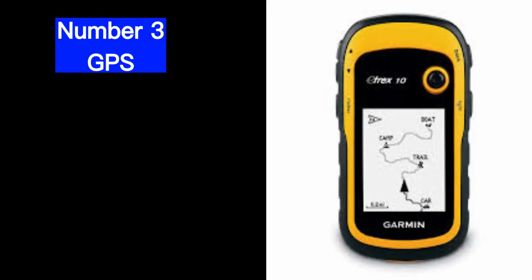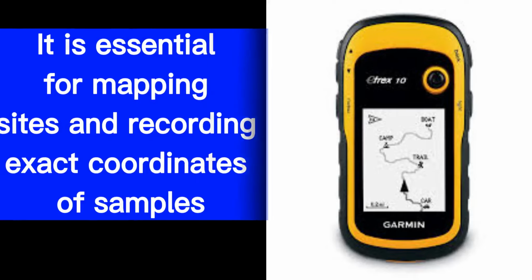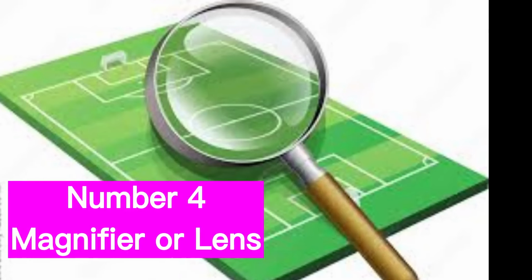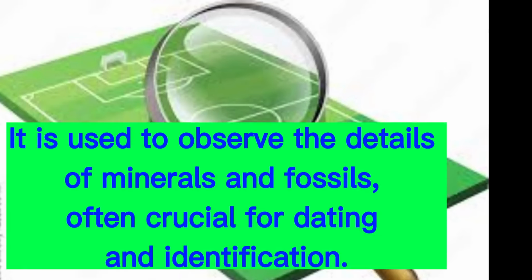Number 3. GPS. It is essential for mapping sites and recording exact coordinates of samples. Number 4. Magnifier or lens. It is used to observe the details of minerals and fossils, often crucial for dating and identification.